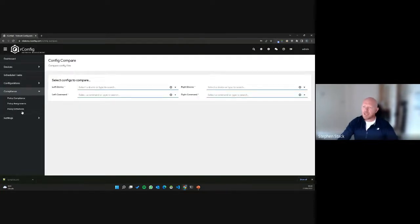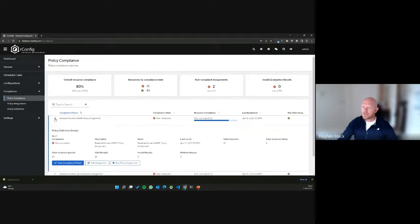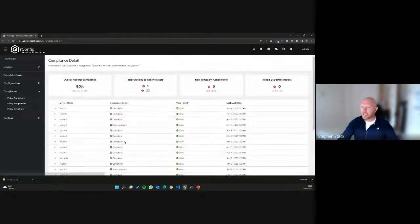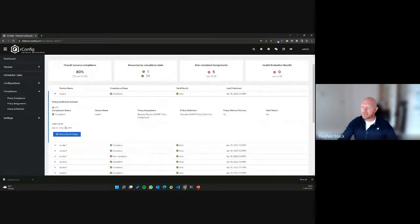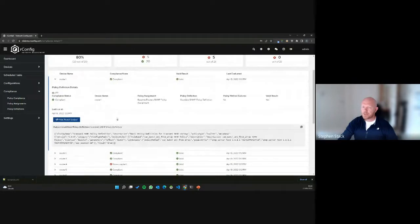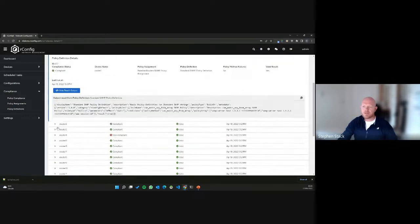Watching my time, and I'm going to bring you to one or two more places. Our whole compliance section is based on looking at router compliance, switch compliance, right? If I want to see a certain line of code in my configuration output, does it comply or not? And then we use some of the code blocks to give us that feedback, right?